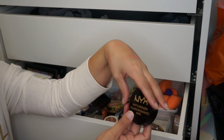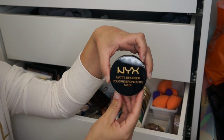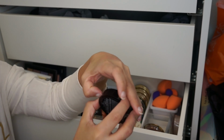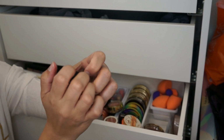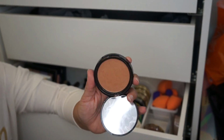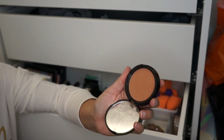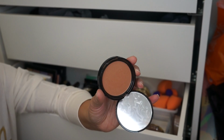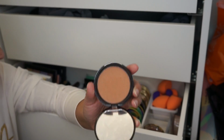Next up is this NYX Matte Bronzer. This is a really good bronzer and I used this nonstop when I first got it. I really enjoy this bronzer. Again, I've gotten so much in my collection that I don't reach for it as much anymore. So I'm probably gonna pass this on as well.